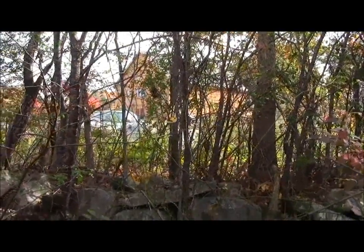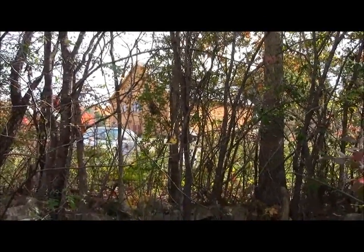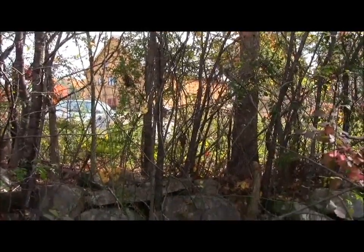So off in the distance, you can see, actually, zoom in here, you can see my car there, and then you can see a building on the church property right there. I'm probably, what, 50 feet, 40 feet into the woods here.